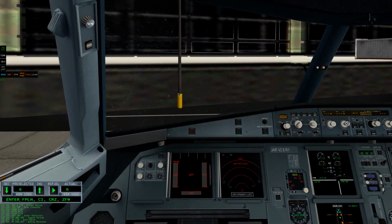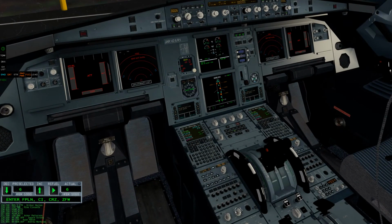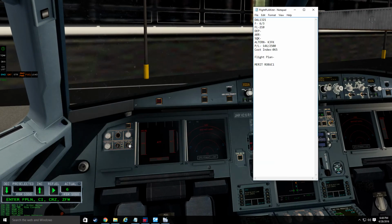Actually, what we can do is let's go ahead and get these aligned, so we don't have to wait for that. Let's go and get our nav and logo on and our beacon. We'll get some lights on in here as well. Make it a little more welcoming. There we go. Just like that. Much better. Okay, so now let's call him up.